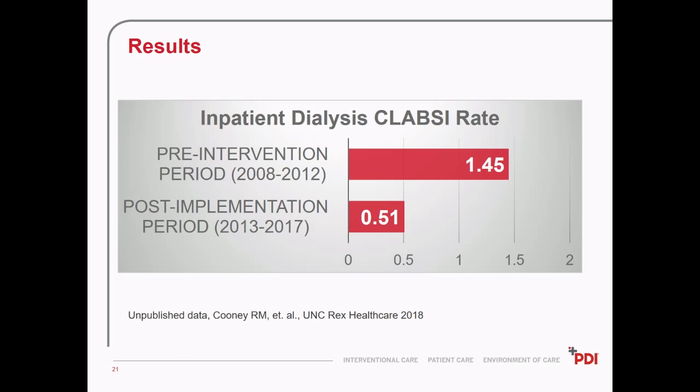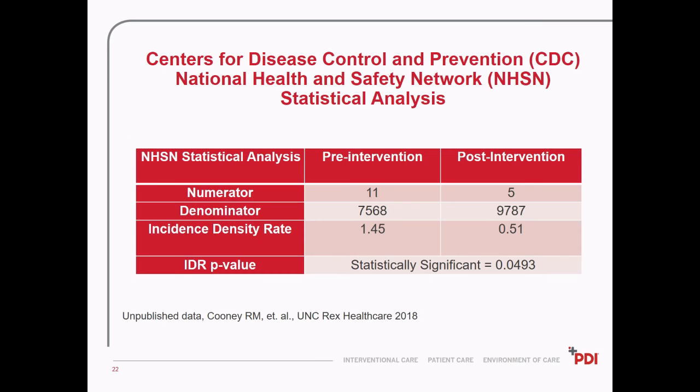5 years worth of data, 2008 to 2012, 1.45% infection rate. And that's actually pretty decent in a high-risk population like dialysis that often can easily get infections. Post-implementation, this is not a year or 2 years, y'all. This is 5 years worth of data, 0.51, and it's sustained. Right now, I haven't published it. We got new stuff coming out. We're in year 6 of this, and still lots of great rates. It's just amazing how this has worked for us.